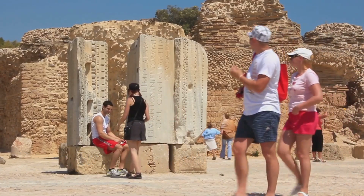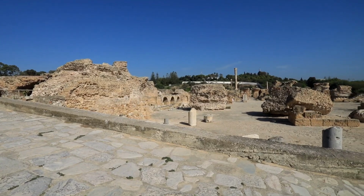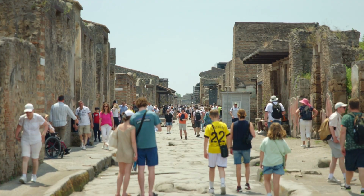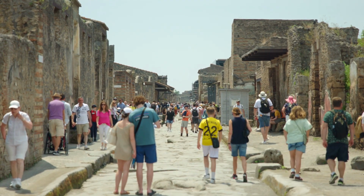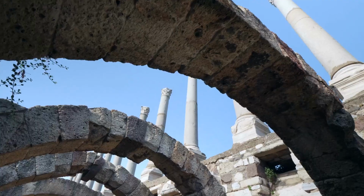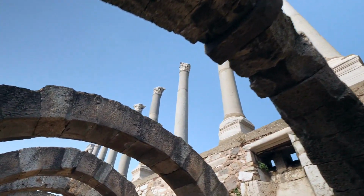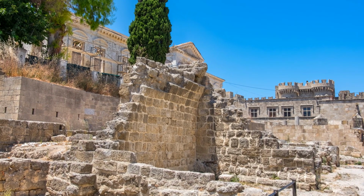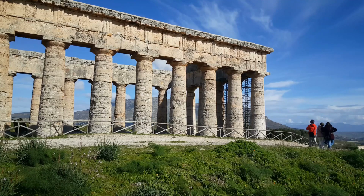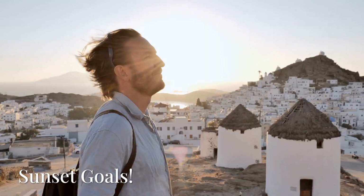All right, history buffs, this one's for you. We're heading back in time to ancient Kamiros, one of the 3 ancient cities of Rhodes. As you wander through the well-preserved ruins, you can practically feel the presence of the ancient Greeks who once called this place home. Imagine strolling through the ancient marketplace, picturing the hustle and bustle of daily life, or checking out the remains of the houses, temples, and public buildings. Ancient Kamiros is a must-see for anyone interested in history, archaeology, or just escaping the crowds for a bit of peace and quiet.